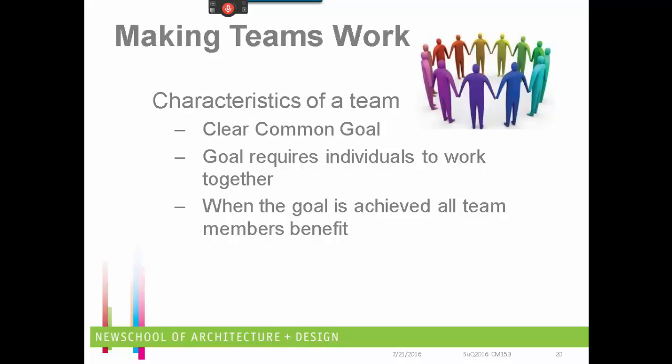And the reason why this team leadership is so important in the construction management world is we develop that clear common goal quite easily. It's get this building built on time, on budget, and meet the customer's needs. It requires hundreds of individuals to work together, and we need to make sure that when we structure the deal, that in the end, all of the team members benefit. So these are very important characteristics that I want you to remember throughout this course and throughout the rest of your career.